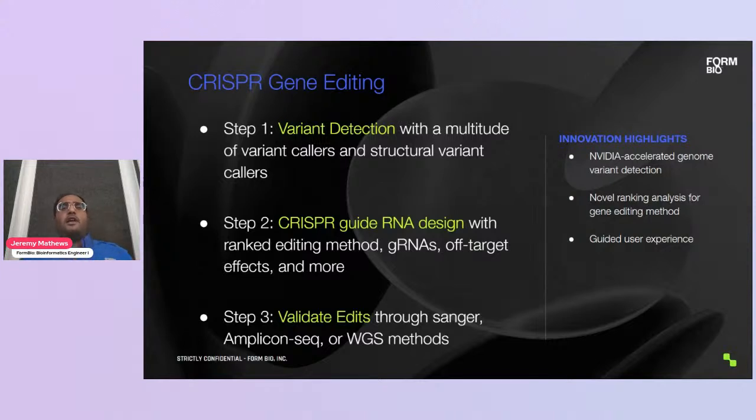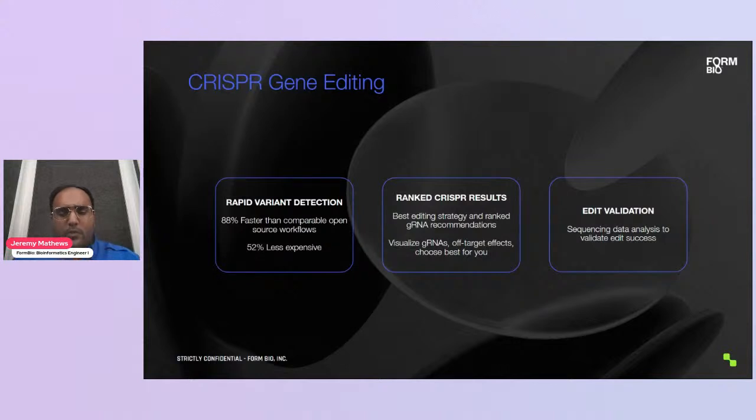So these tools were kind of birthed out of that initial, how do we help Colossal solve their problems? And it was really cool to see the effect that Form could make on these biological problems that Colossal was having. We were able to do variant detection extremely fast. Partnering with NVIDIA, we were able to bump it up to 88% faster. We were seeing an extreme drop in costs, obviously, because the less time you're using these computational tools, the less cost it is. So that kind of went hand in hand there.